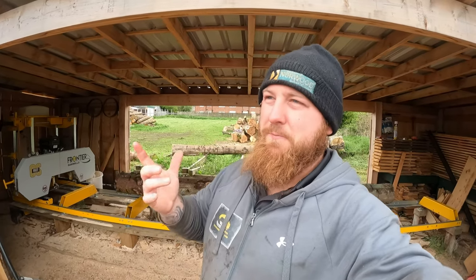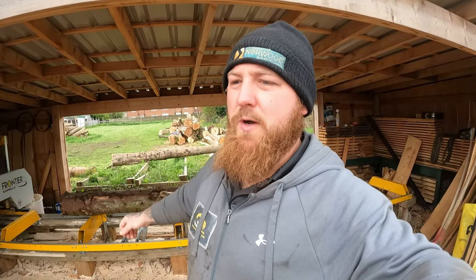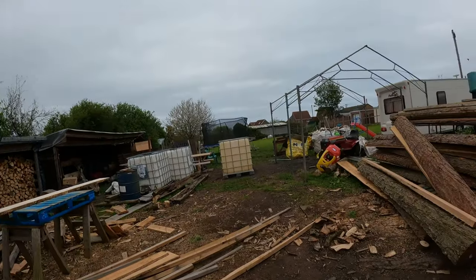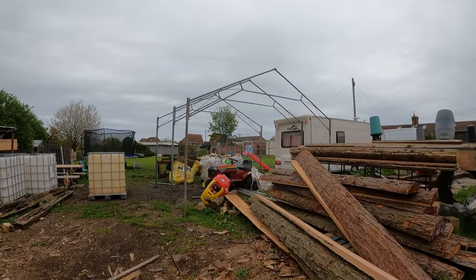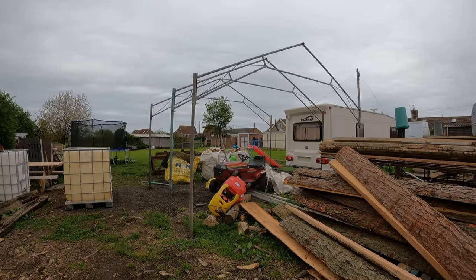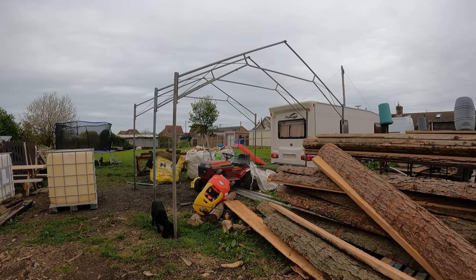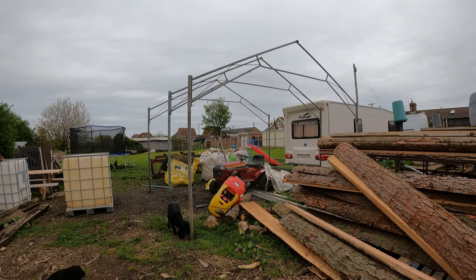So what are we doing today then? This is consistent because what I've been doing the last couple of days has been getting things set up to mill some cladding boards for this framework that I've put up. I haven't done a video on this because everything's a bloody mess at the moment, and I didn't want to take up most of my time on it.